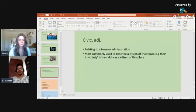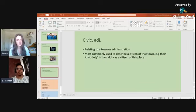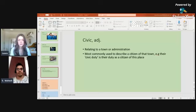And then we have civic. You're quite correct, it has that S sound for the first C, but a hard C sound for the second C, almost as if it's pronounced as a K. So quite a tricky one. Civic usually relates to a town or administration, and is most commonly used to describe the duty of a citizen of that town. Your civic duty would be your duty to that place. So you might have a civic duty to do community service or whatever it is. Civic. There are a lot of other variations of the same word.